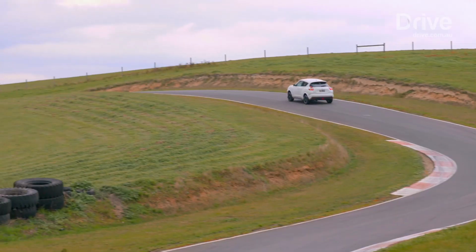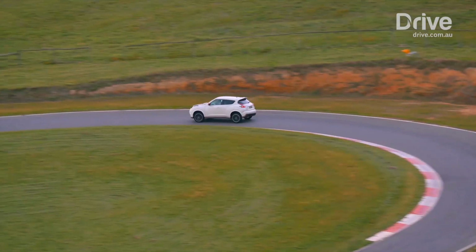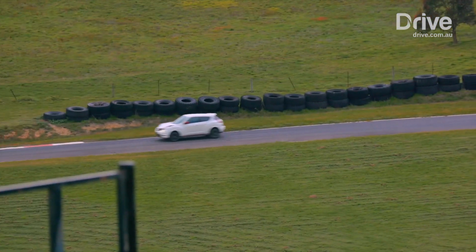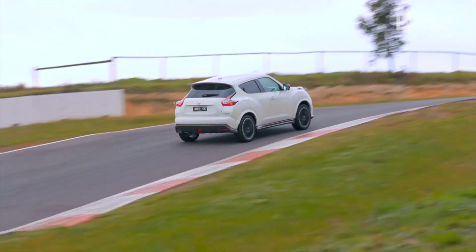It isn't cheap though. Priced from $37,790 plus on-road costs in front-wheel drive form with a 6-speed manual gearbox, or $41,490 with all-wheel drive and a CVT automatic.